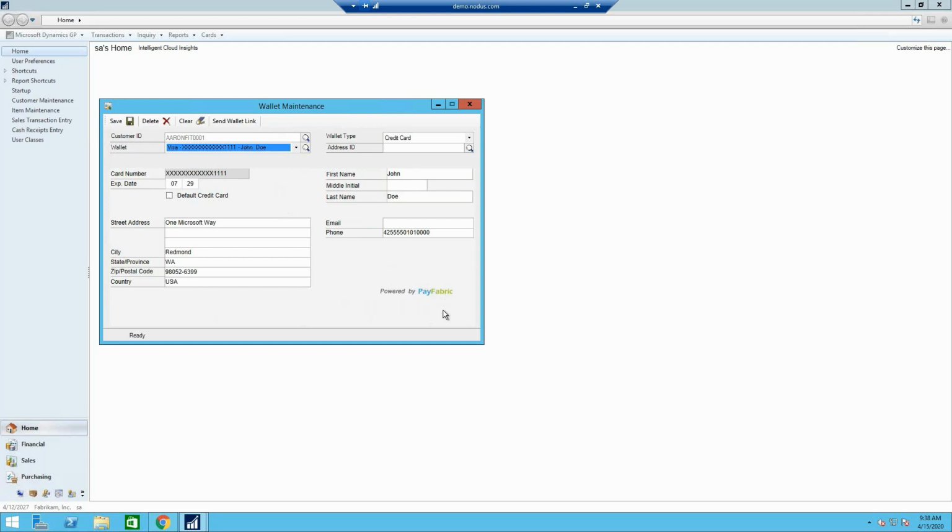This is important because this is showing you that these credit card numbers that you're storing are not in your GP. They're not in your computers or on your servers. Furthermore, let's say you were on the phone with a customer and you want to take a brand new credit card number. When you type this credit card number right here, it goes straight to the PayFabric cloud. It completely bypasses your GP.